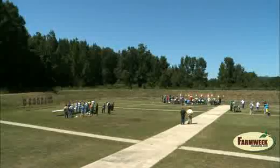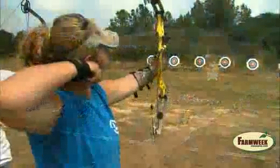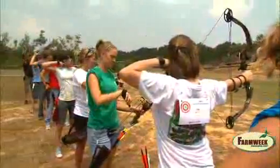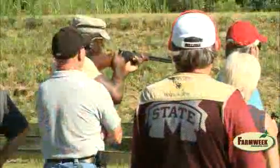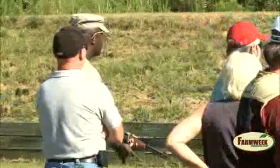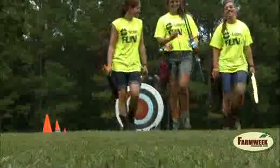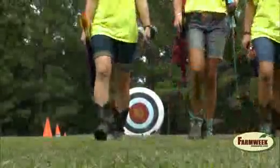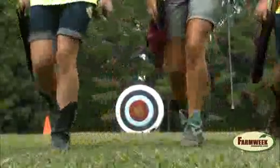Another perk to 4-H shooting sports is you don't have to own land, live in the country, or even be an avid hunter to get involved. Mississippi State University Extension Service 4-H leaders and volunteers are dedicated to providing locations and tools young people need to enjoy a sport that's helped shape so many lives.